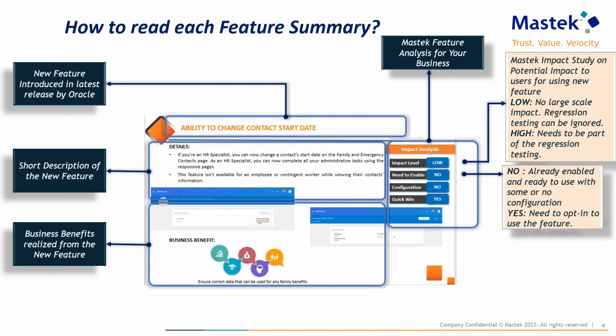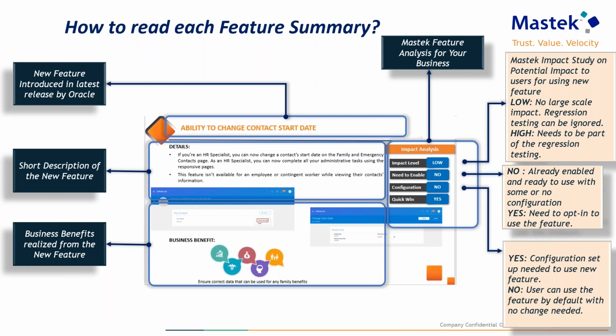Second, we are all aware that there are some features which are by default auto-enabled by Oracle, and there are some which we need to opt in for. Third one highlights the nature of the feature. There may be a certain configuration required, or some can be used without any changes.